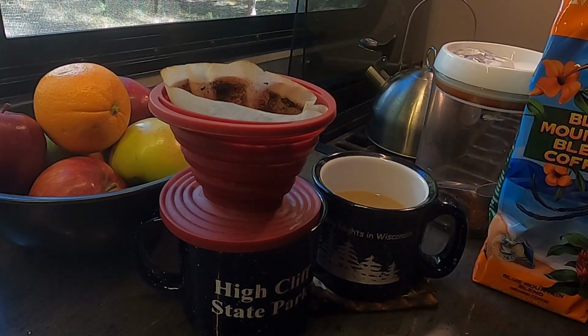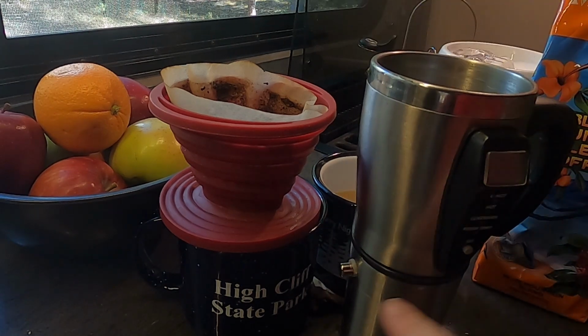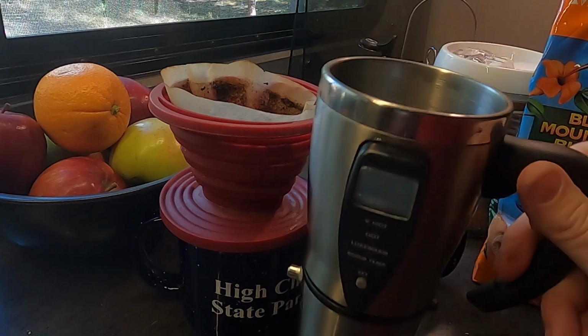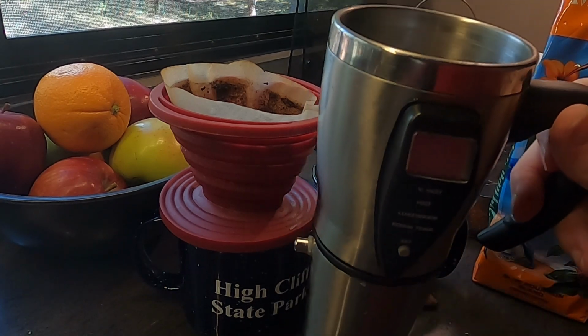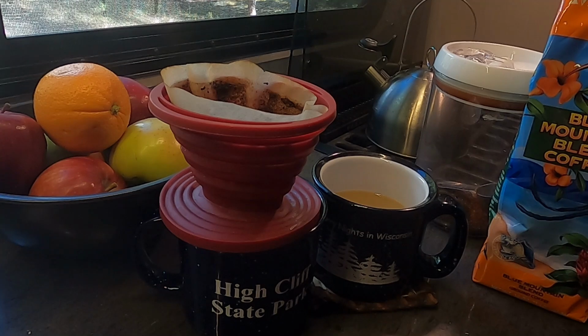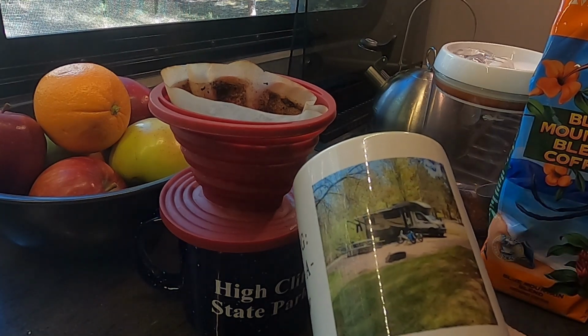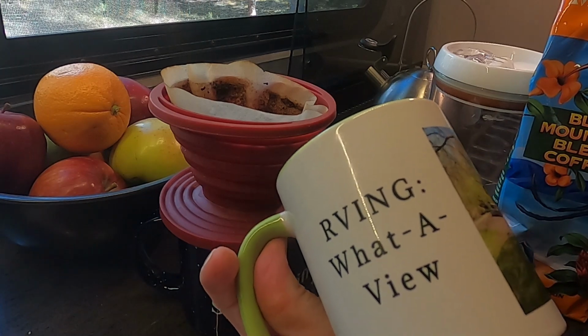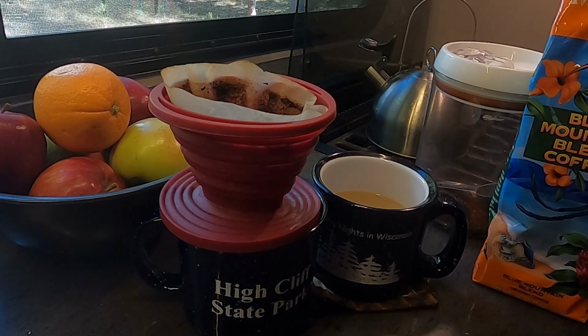But if we're traveling, I transfer it into a 12-volt traveling mug. This one has a little cord off the end, and I can set the temperature to my desired temperature, and it keeps my coffee warm while we're traveling. If it's a lazy morning like this, we sip out of our regular ceramic mugs. Sometimes, if we're only drinking a smaller amount, we have these smaller mugs that say Steve and Karen and our motorhome and RVing, what a view. These are smaller, for a quick gulp, and then we're on the road and moving.